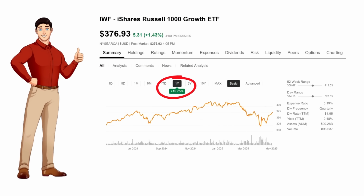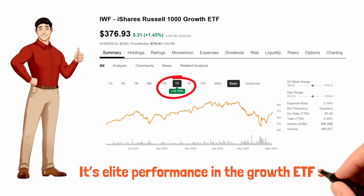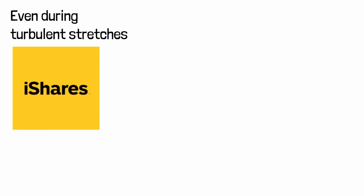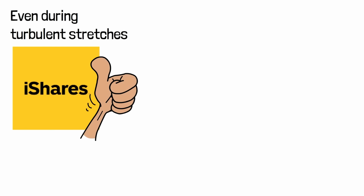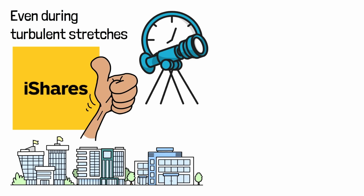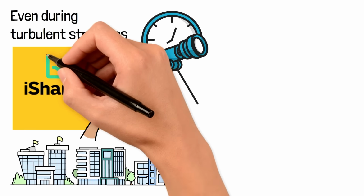That's not just strong, it's elite performance in the growth ETF space. Even during turbulent stretches, IWF has shown resilience, bouncing back and continuing to climb. If you're looking for long-term appreciation driven by cutting-edge companies, IWF checks that box decisively.